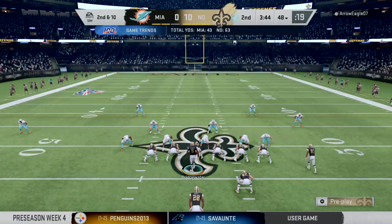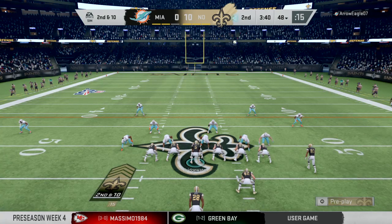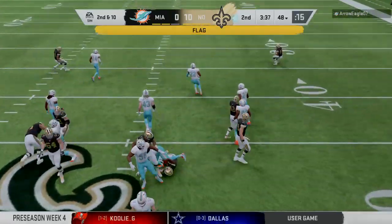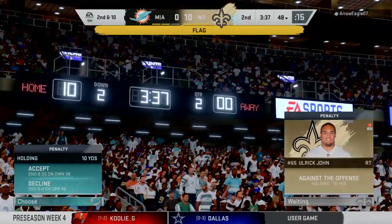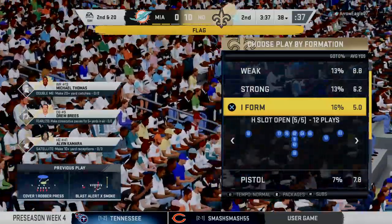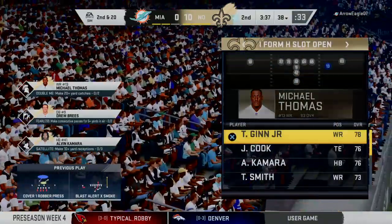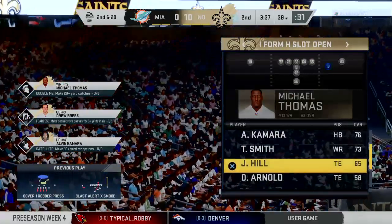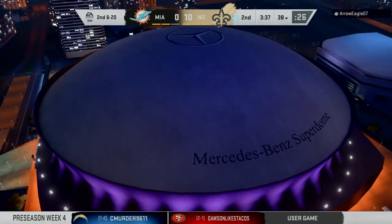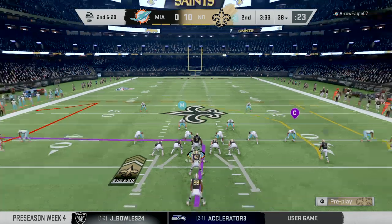So after the run for no gain, here's second and 10. They keep it on the ground, but this time it's Murray. And he's going to be taken down with a marker on the field. So let's see about the call. That one whistled against a big right tackle. You think being able to fire out and block, it'd be a lot easier to not commit a holding penalty, but it's tough to keep those guys right in front, isn't it? Now they face a second and long following the holding penalty.